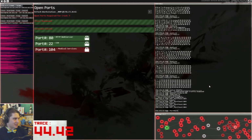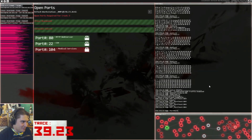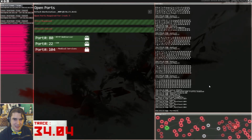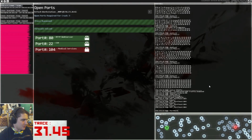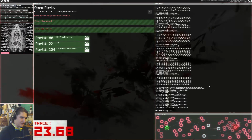Oh, this one takes forever. Forgot how long this takes. Oh, come on. Medical services port. Why does it have a medical services port? That doesn't make any sense. Why would it need one of those? Port hack, and then let's get our trace.